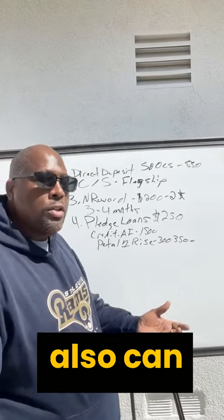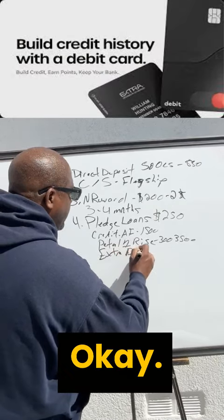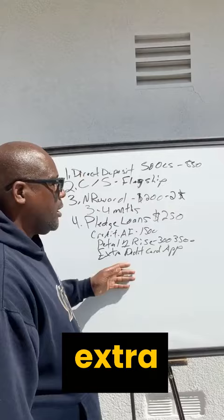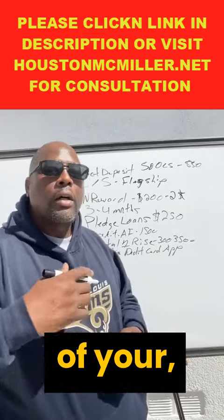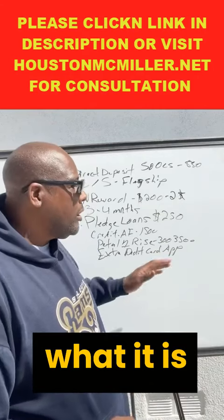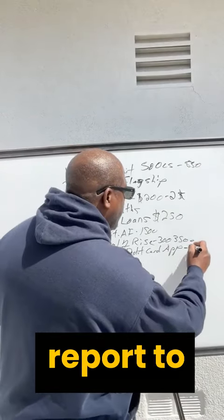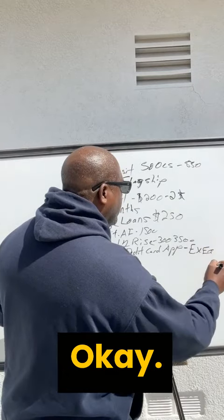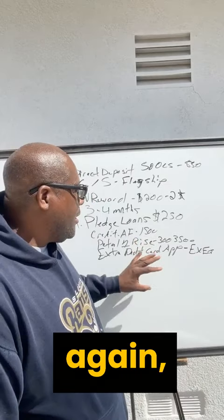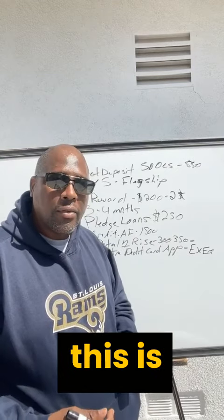Now, you also can use the Extra debit card app. With the Extra debit card app, all of the consumer transactions you do, paying your bills and stuff like that, they'll report on your credit file. Usually they're going to report to Experian and Equifax. But again, these are a few accounts that will help enhance your credit file, and this is very important.